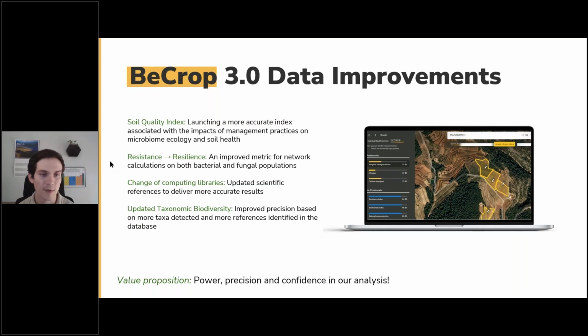And similarly, we've continued to update our taxonomic database. Our updated taxonomic biodiversity indicators involve improved precision based on more taxa detected. So more species, more taxa that we've detected within BeCrop tests, and more references identified within our database. As Sarah mentioned, we've continued to expand the number of references. This allows us to account for more microbes and better understand how those microbes interact and influence soil health.